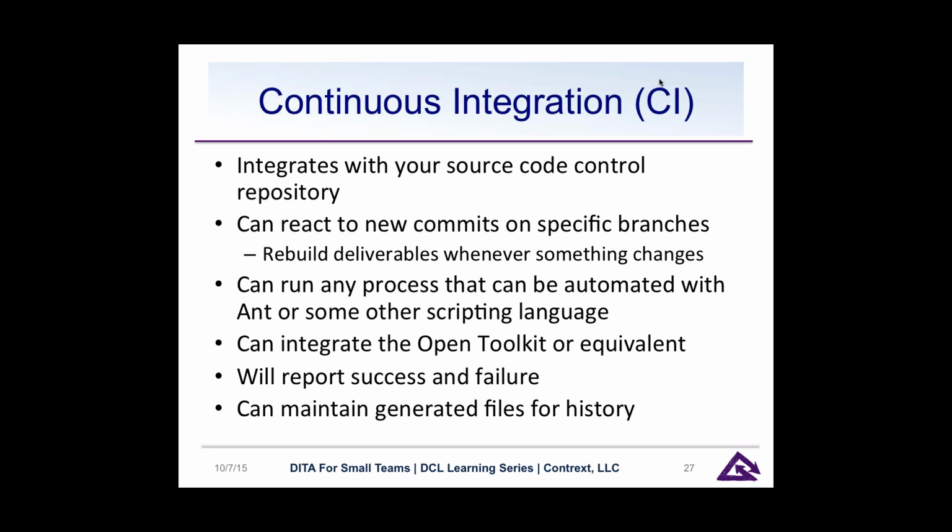Of course, you can integrate these with the DITA Open Toolkit, and they're going to report success or failure. They can maintain generated files for history, so you could say, well, what did this look like 2 weeks ago when somebody checked in this one file.